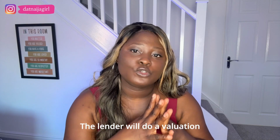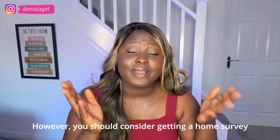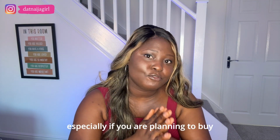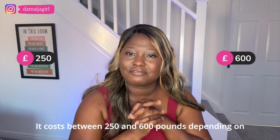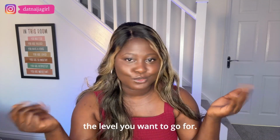The lender will also do an evaluation of the house and probably a survey. However, you should consider getting a home survey, especially if you are planning to buy an old build. It costs between £250 and £600, depending on the level you want to go for.